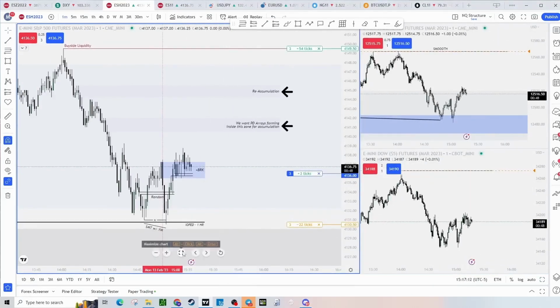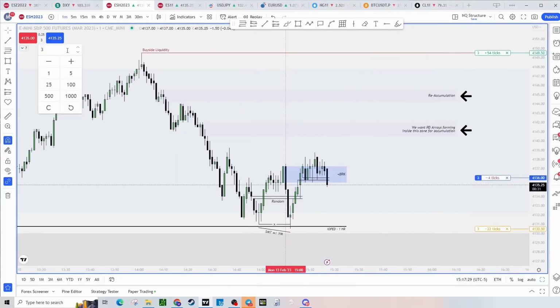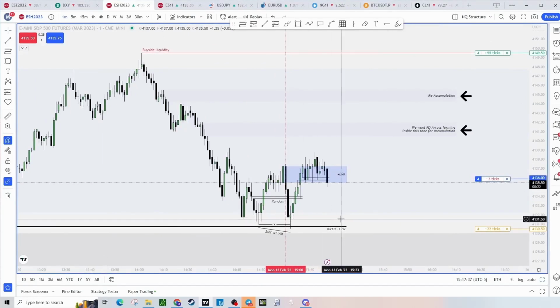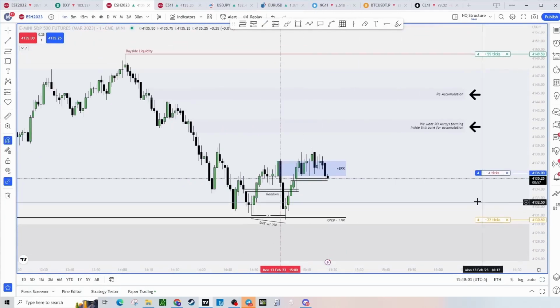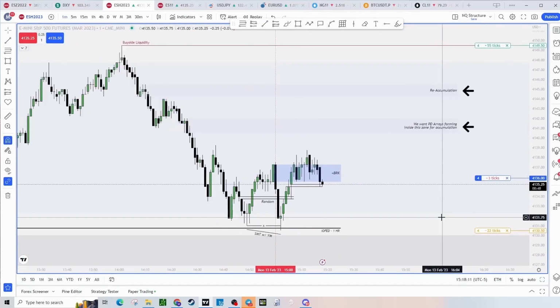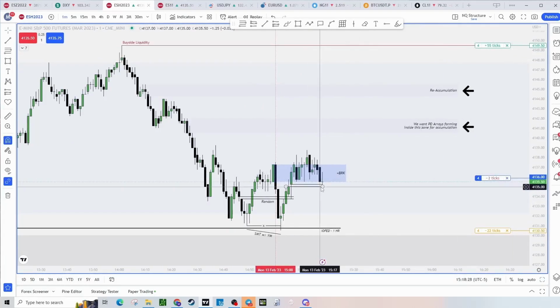I posted a deep understanding of what a market maker buy model looks like and what you want to look for inside of the model for entries, etc. And this trade actually is a clear depiction of what I shared on that PDF. Basically everything is lining up to a T.